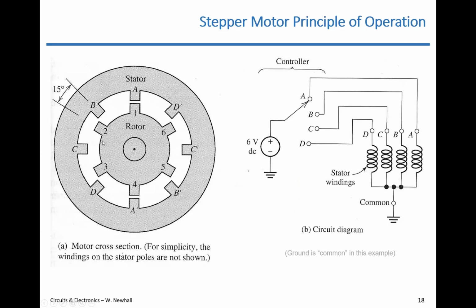Now imagine the rotor in that position. Again, this is a static explanation. 3 is somewhere around here. If you energize C, de-energize B, energize C, tab 3 is going to turn to align to C, and 6 will align with C prime, so the rotor turns one more step.